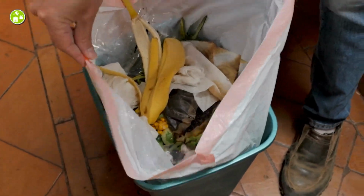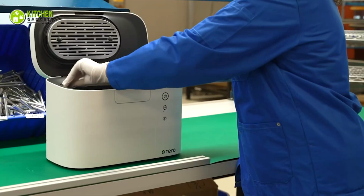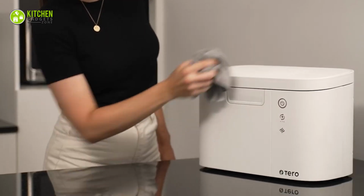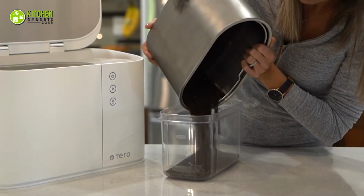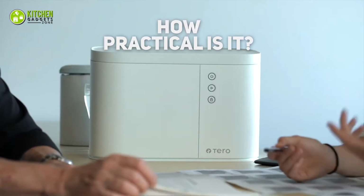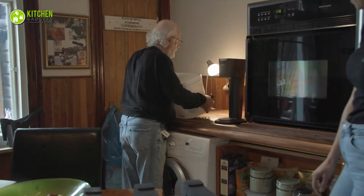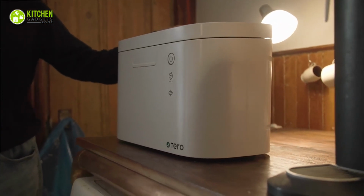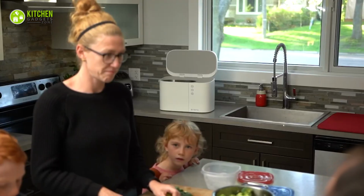Let's be honest, food waste disposal is just as important as clean cooking. Well, Tero Compost has emerged as a revolutionary solution, harnessing advanced technology to transform food waste into nutrient-rich compost. But just how practical is it? In this review, we delve into the practicality and efficiency of Tero Compost, providing insights into its technology, functionality, and usage for small households and larger families.